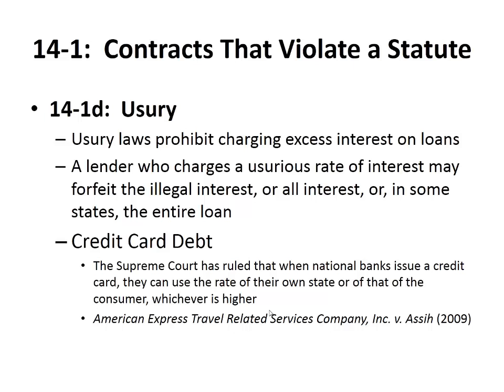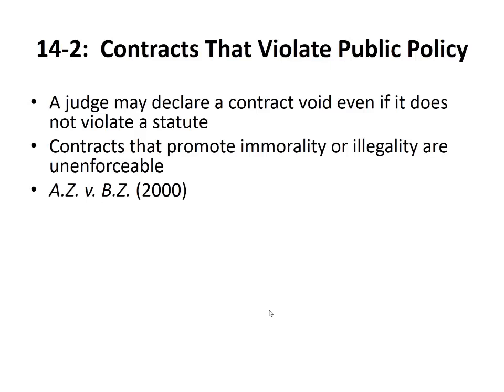When we talk about credit card debt, the Supreme Court has ruled that when national banks issue credit cards, they can use the rate of the state from which they are issuing or that of the consumer. They can pick whichever one is higher, and of course that's what they're going to do. Some contracts that violate public policy, a judge may declare a contract void even if it does not violate a statute. Contracts that promote immorality or illegality may be viewed as unenforceable if a judge so rules.